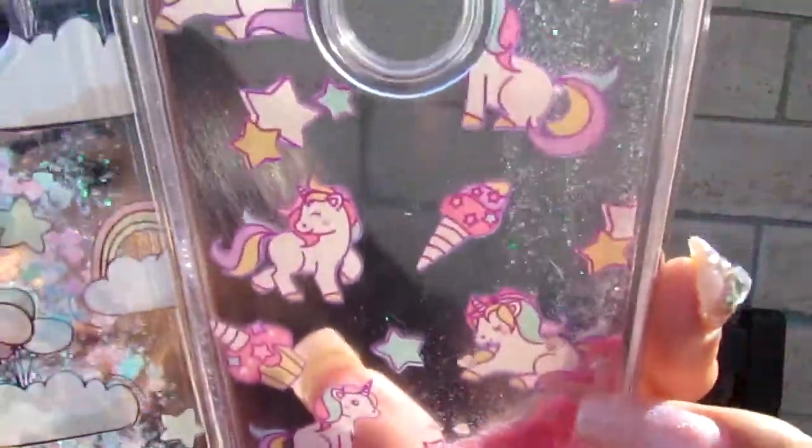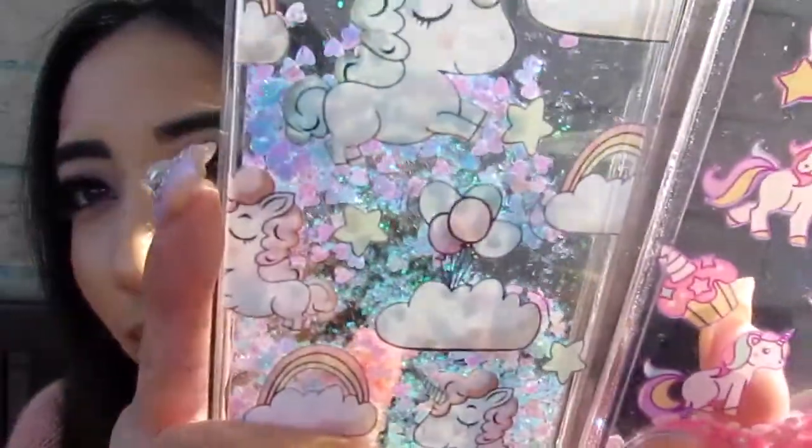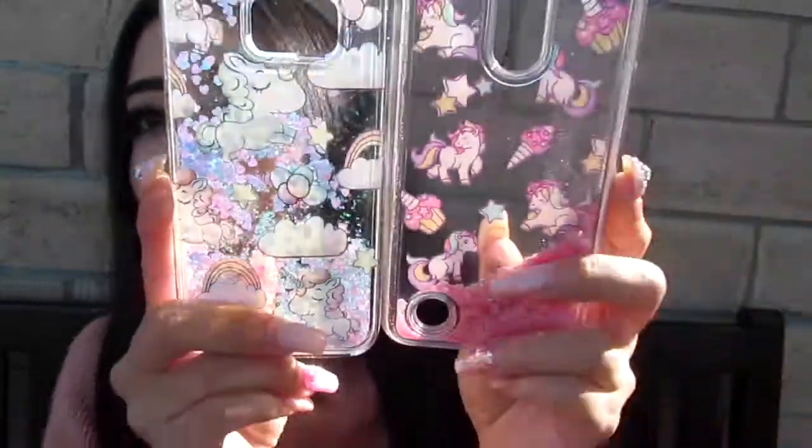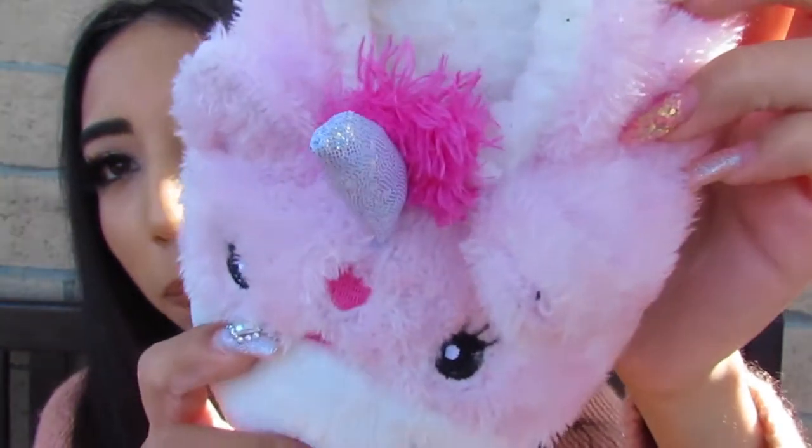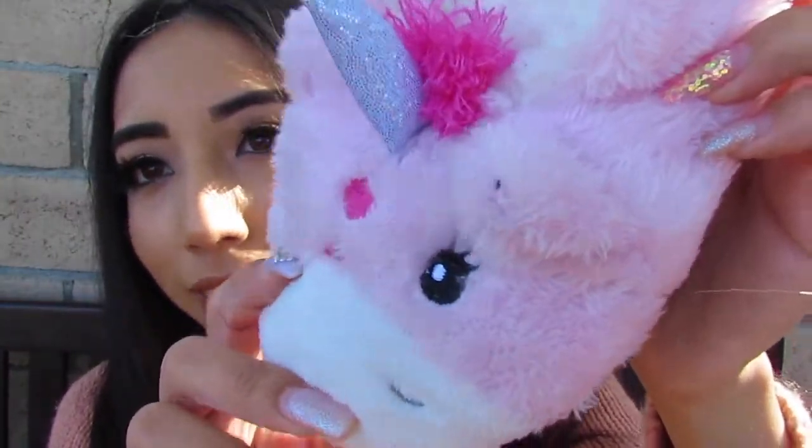Pieces that are unicorn. So we have this one right here and this one as well. They're both super cute. They're unicorn slippers and I love them. So this is what they look like. They just have the pink unicorn like that.